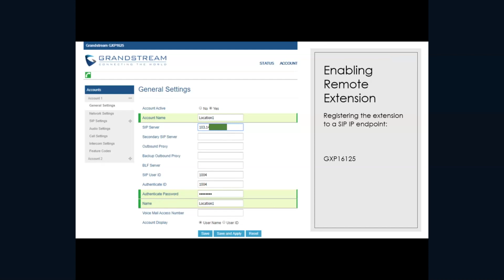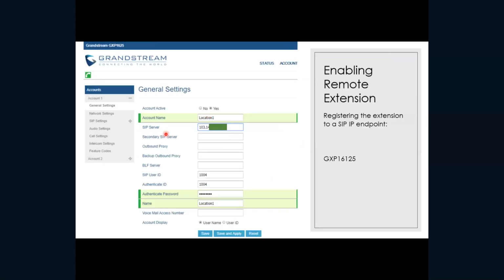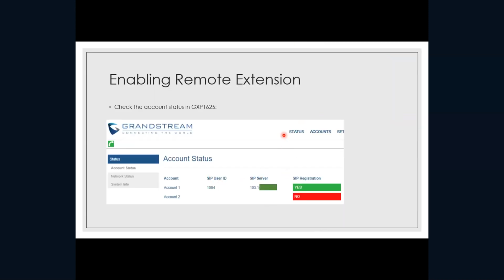Click Save and Apply, and after that, go to Status. By the way, in the SIP server, you are going to put the public IP address of the PBX that will serve as our SIP server. I just covered it up for some security purposes, as well as this one. So by going to the status, we have here the SIP user ID 1004 using the SIP server of our PBX, and the SIP registration says yes.